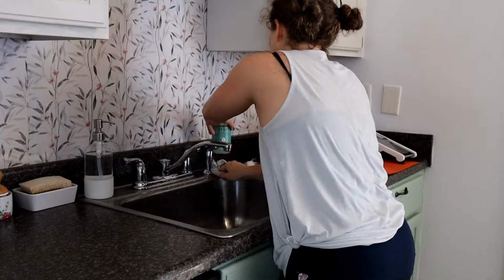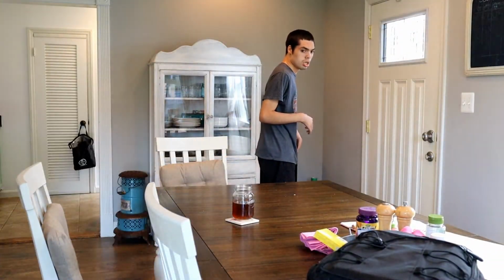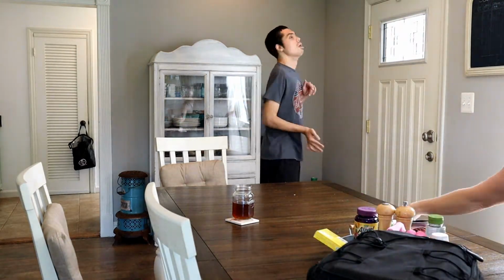Now I'm going to be moving into our dining room area. I'm going to make sure that the table is cleared off so we can have supper right when my husband gets home.